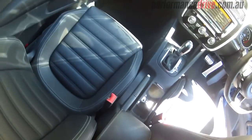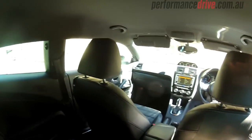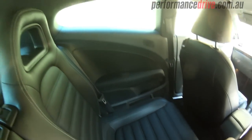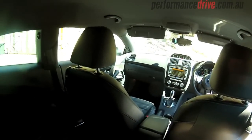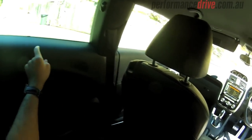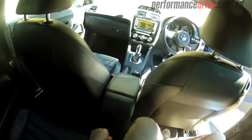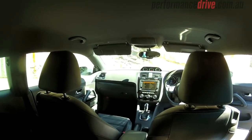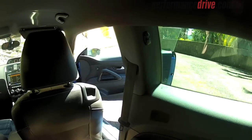So you do have to duck your head right down to get into the back like a coupe, but once you're in it's alright. You've got these 2 individual bucket seats that are almost like front seats but for the back. I've got pretty good leg room here, and headroom's pretty good as well for a coupe. Yeah, and we've got more of this hard plastic material on the side there and down here. It doesn't matter too much, but compared with today's Volkswagens, they've stepped up a bit with that.